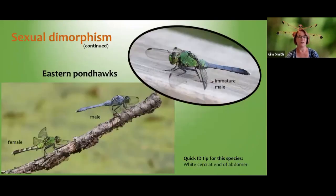And then one more illustration of that sexual dimorphism is the eastern pondhawk. This is a male and a female on the same branch here. You can clearly see the difference. The male's blue, and the female is green with black on her abdomen. But what do you suppose that is?